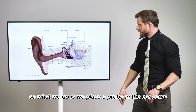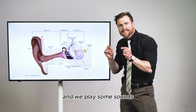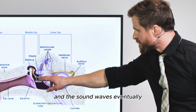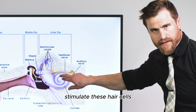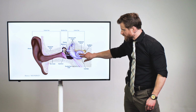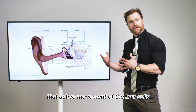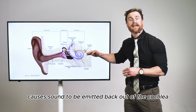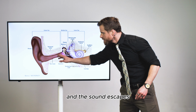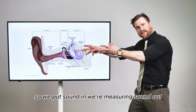So what we do is we place a probe in the ear canal and we play some sounds. We play some sound waves in the ear, and the sound waves eventually stimulate these hair cells. We have motion inside the cochlea, and the hair cells start to move. That active movement of the hair cells causes sound to be emitted back out of the cochlea, and the sound escapes, and we can measure it back out at the ear canal. So we put sound in, we're measuring sound out.